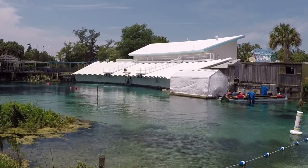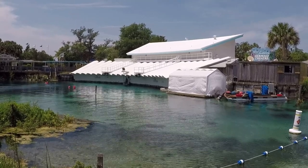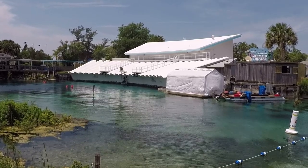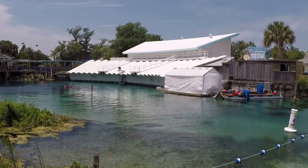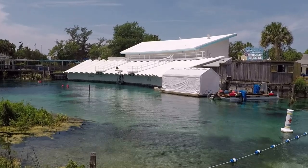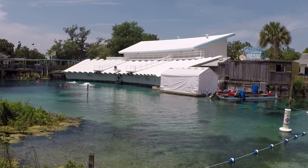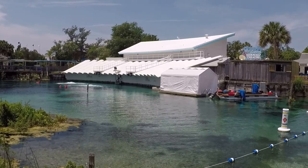How awesome is that? There's actually somebody sitting on the platform over there. If you've caught the mermaid show before, you'll see that she's actually gonna stick her head in that window and scare the crap out of everybody, which is pretty funny. It works almost every time. There she goes. It's so funny from this angle.